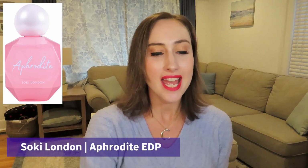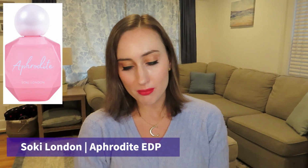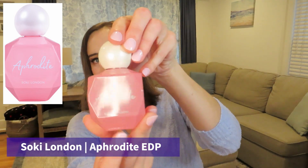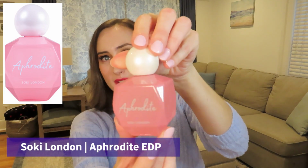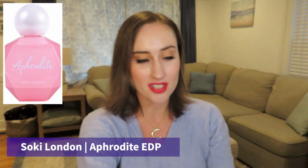So next I want to jump in and talk about Soki London's new release, Aphrodite, which is her second perfume release. Empress was the first one. And so I'll put a link to my review of that down below. This is a really cute bottle. It looks like a little Barbie bottle or something you would see with like mermaid Barbie. It has a little pearl on the top.